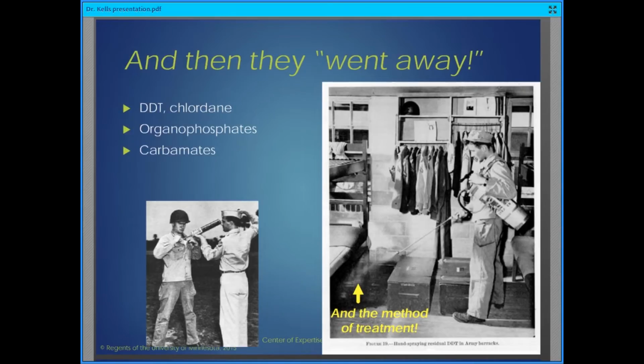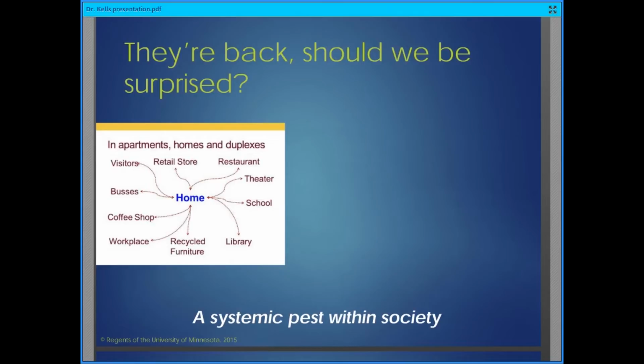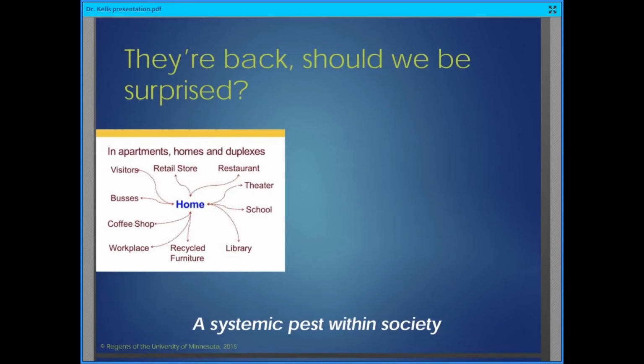So they're back, and should we necessarily be surprised? I don't think so. They are a systemic pest in society. I pushed this through in 2006 to discuss this pest as a problem in our society and how they can easily move from the home to other areas, say the coffee shop, a theater, a restaurant, retail store. They could travel on buses and a variety of other areas. People pick them up in recycled furniture and bring them home.